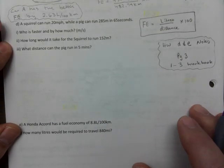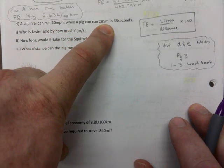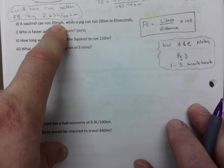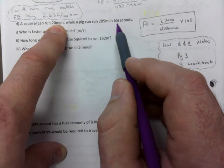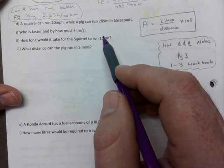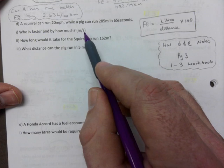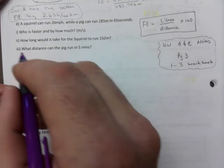So here we go. A squirrel can run 20 miles per hour and a pig can run 285 meters in 65 seconds. This would be considered a unit rate, just making an observation. This not really, but it's still a rate, right? Who's faster and by how much? It does tell us that they want it in meters per second. Okay, so we need to convert this one.